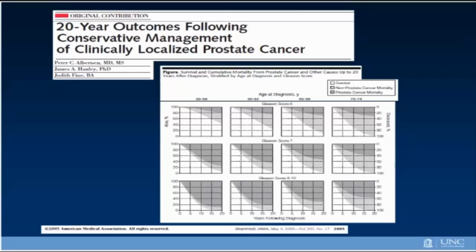And the figure reproduced here shows in the dark shaded bars the proportion of men who died from prostate cancer-specific mortality. The rows reflect the different Gleason score groups, and Gleason score is the grading system we use for prostate cancer. The top row, Gleason 6, corresponds to what we can currently define as low-risk disease. In the bottom row, Gleason 8 to 10, what we currently define as high-risk localized disease. And there are clearly differences between these groups in terms of the cancer-specific risk, based primarily on Gleason score.